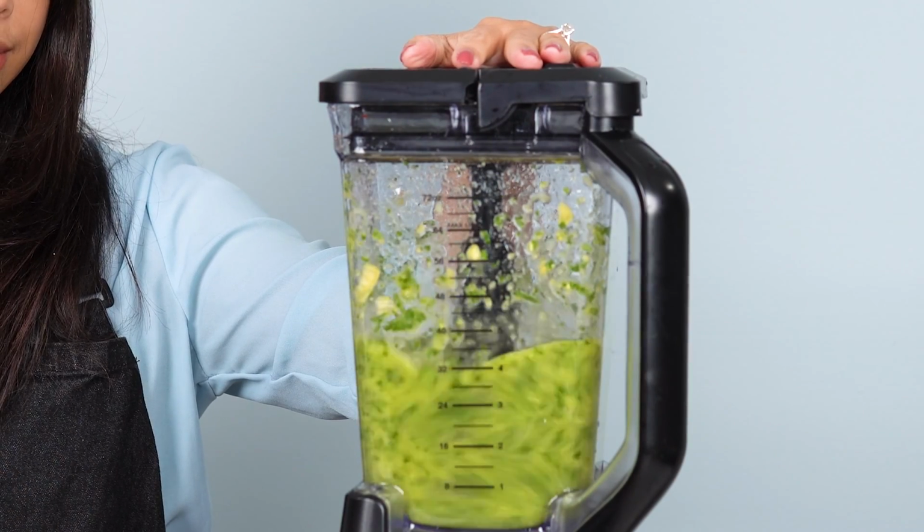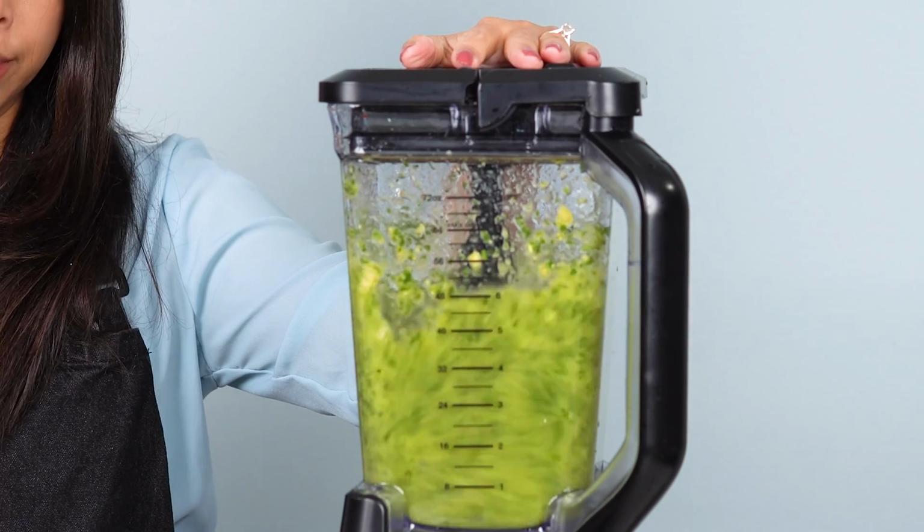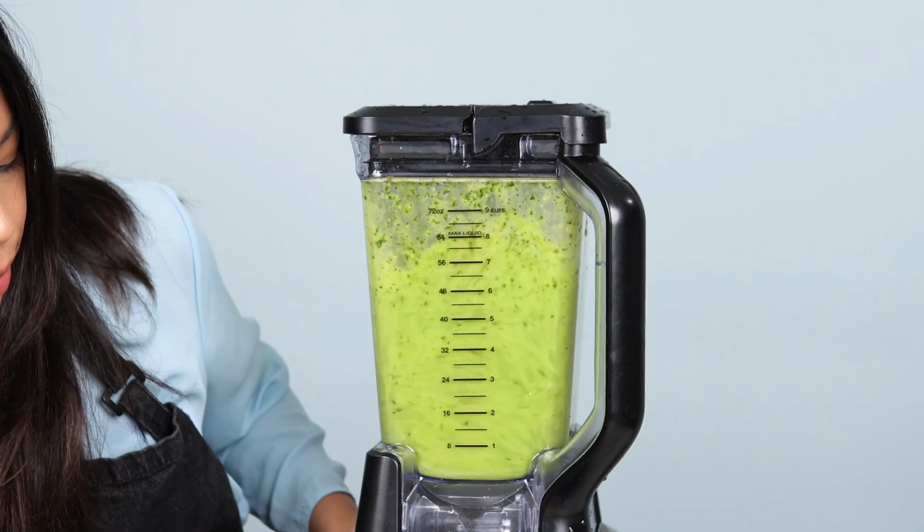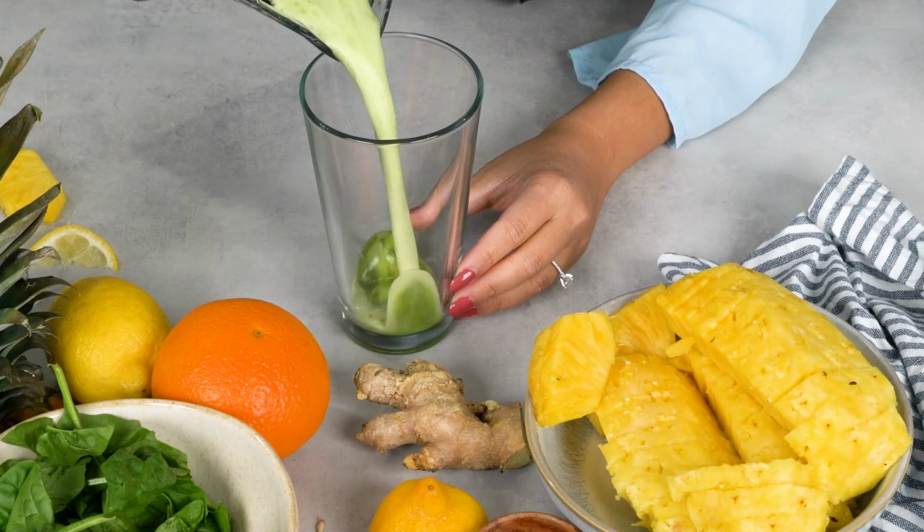Local honey is also great for allergies, and it is full of antibacterial properties. Blend everything together, then add half a cup of ice and enjoy.